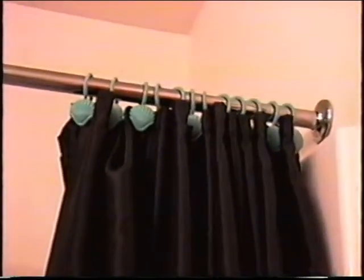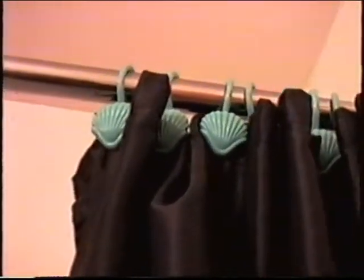Oh yeah, and I was given these seashell thingies to hang my curtains up. That's pretty funky. And then we have, let's see, yet another closet. And I think you've seen the whole house now. So we'll go downstairs and turn this puppy off.